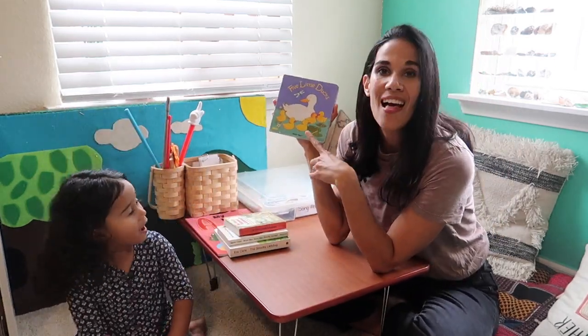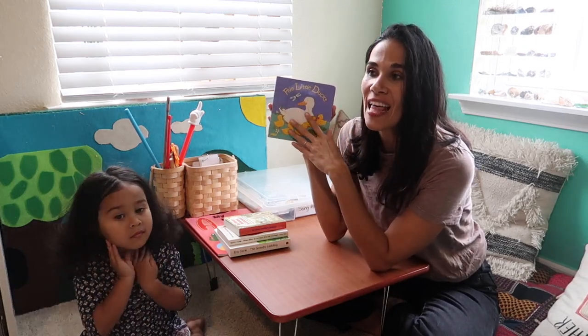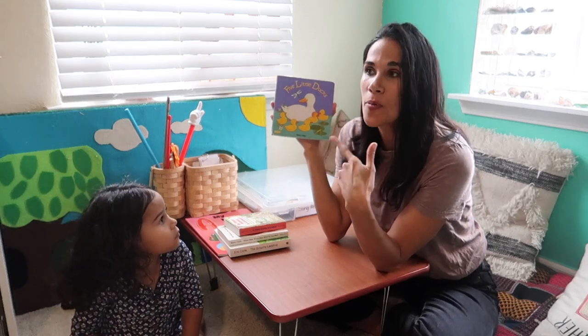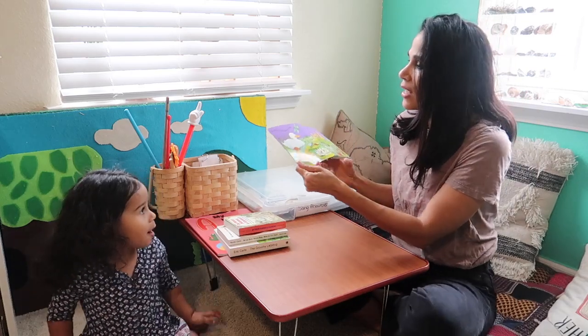Ready, Gabby? Yeah. They're repetitive books, so the child is going to memorize the songs. And they're going to start singing along with you and help them with their speech development and with their language. Ready, Gab? Yeah. Let's sing along.